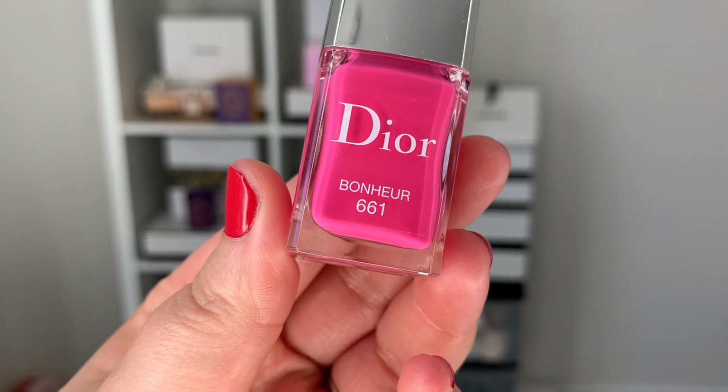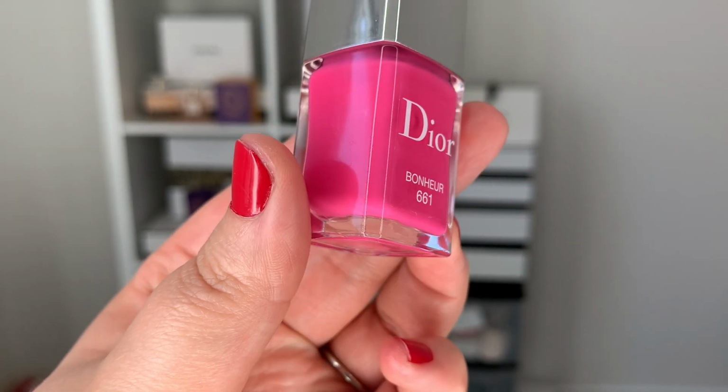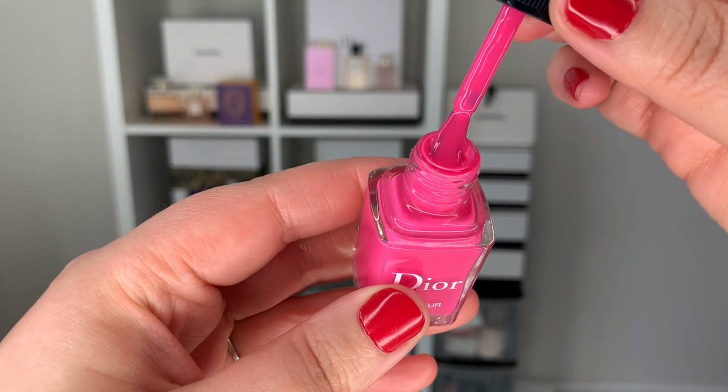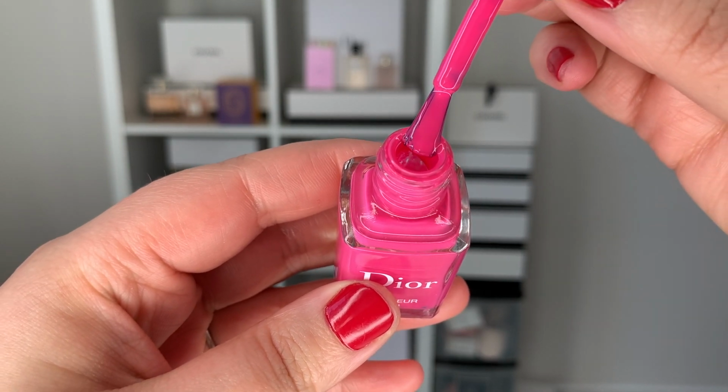The first one that I got is from Dior as well. This is the shade number 661 Bonheur. This is the prettiest bubblegum pink, super feminine, girly, springtime, floral, fun. I wore this for over a week, I would say at least 7 or 8 days, and it wore beautifully. I changed it because my nails were growing out and the color was starting to look weird. This is so long wearing.